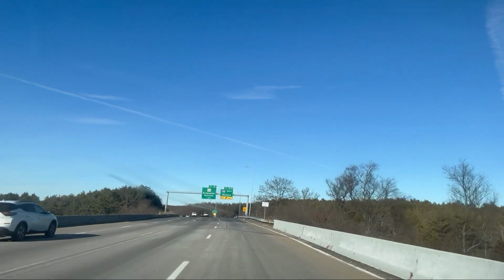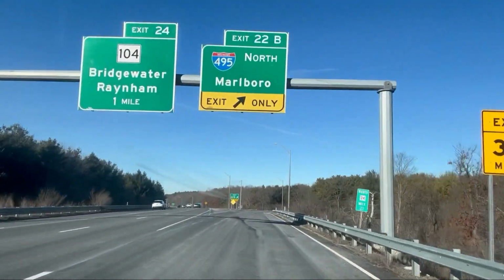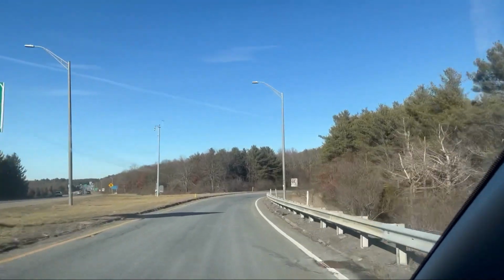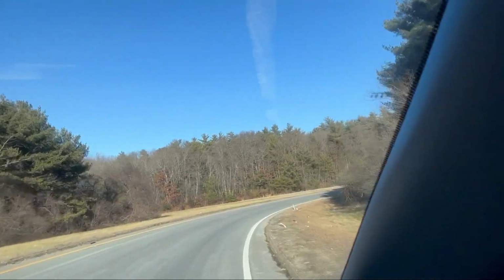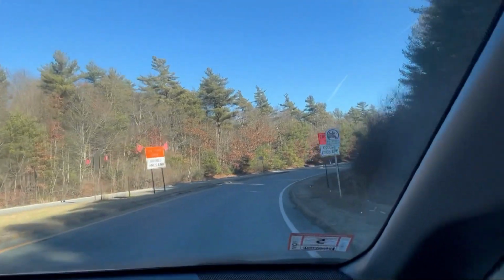Exit. Yep, it's going towards Marlboro, Massachusetts. And I'm going towards this highway now, guys. Okay, I'll show you guys this big highway here.